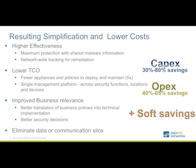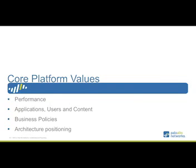Certainly, dealing with different vendors, understanding the integration points between them, and getting that all to work with different versions of code and code upgrades becomes a big challenge. Operationally, having an integrated solution from a single vendor is easier to operate.